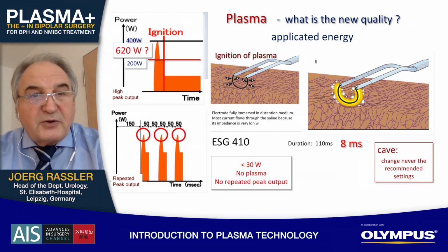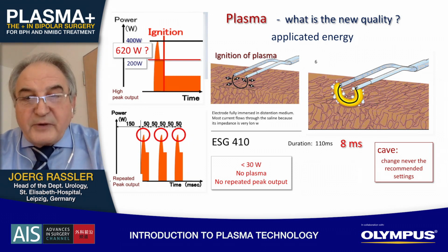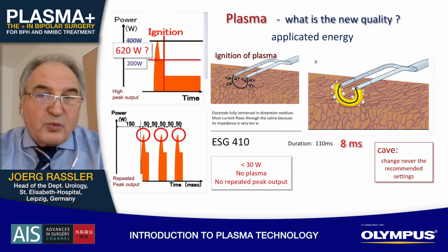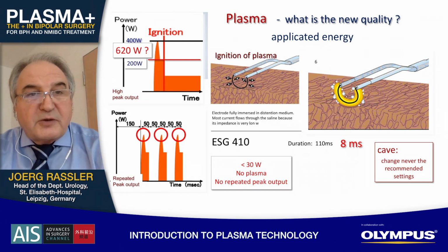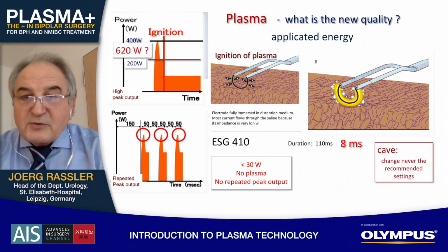And then the computer, the electrosurgical unit, down-regulates the real output of the energy to the absolutely necessary wattage that we need to keep the plasma working. It's about 100 or less watts, and this is what the generator gives up. So that cannot be controlled by your hands. You can select some settings, but the real output is not controlled by you. You can only control the maximum output. So a clear recommendation is never change the recommended settings. You cannot change what really happens.